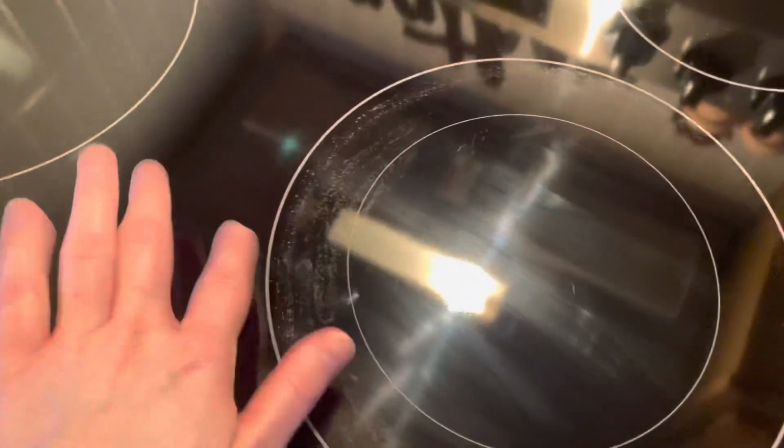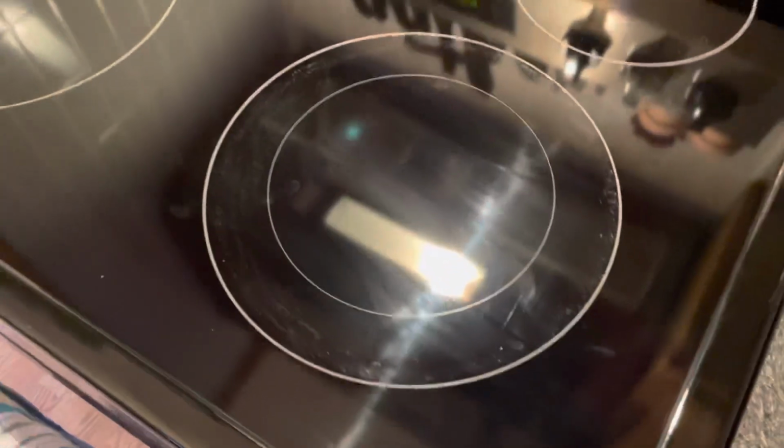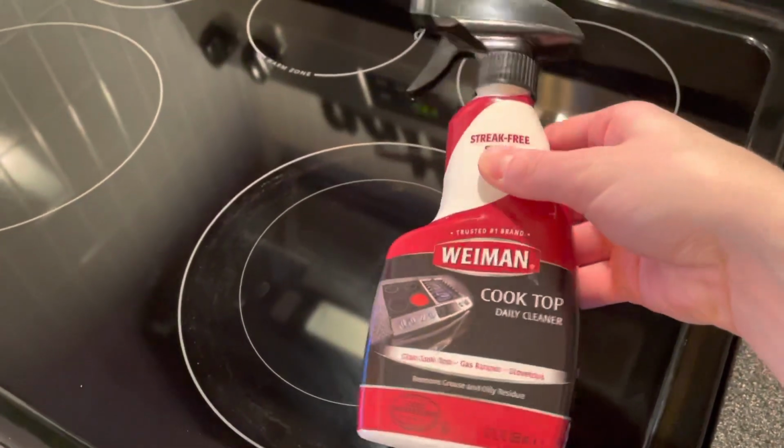So I try everything on my stovetop to keep it clean. This just does not come off without some very, very hard scrubbing. And even then, it still does not come off. If anybody has some really good suggestions on how to clean your stovetop, it's just glass, then please let me know in the comments below. This is what I'm currently using, and it does the job well, but spots like this just do not get off.